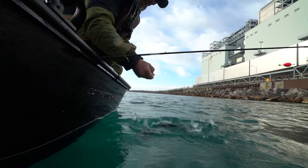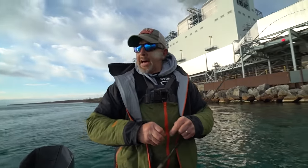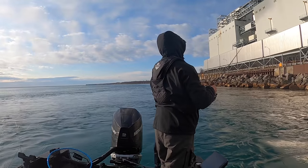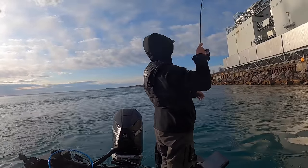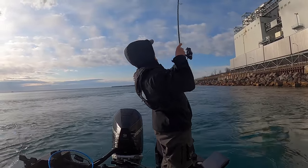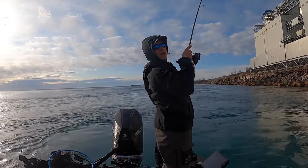That's it. It's a good release. New spawn bag, and hang on. Here we go. That's a good one. Yeah, way up on those rocks.